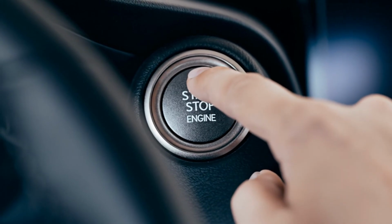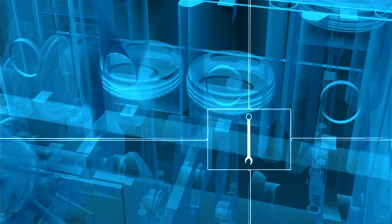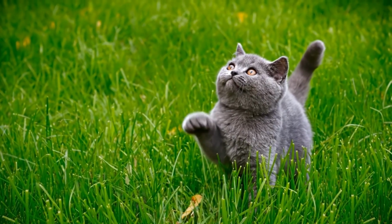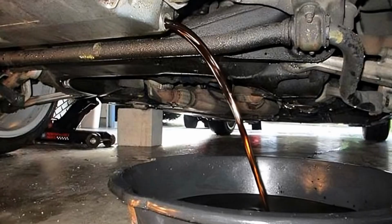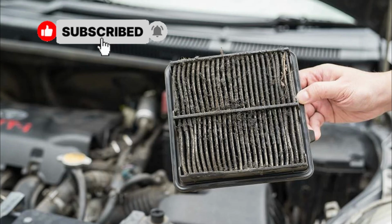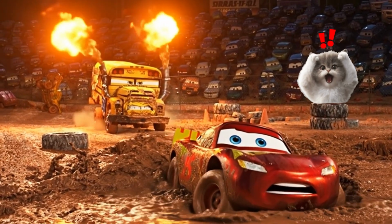If your car sounds like a 90-year-old smoker trying to jog, stay tuned. I'm about to make your engine purr like a happy cat again. Look, the problem isn't your car, it's you. You've been feeding your engine old oil, Amazon special filters, and spark plugs that look like burnt marshmallows. No wonder it hates you.